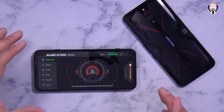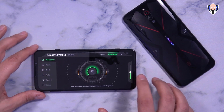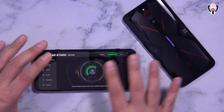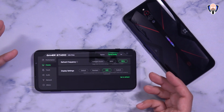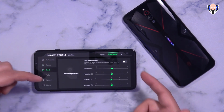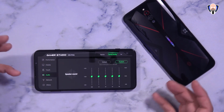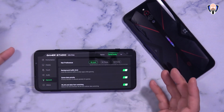Let's go ahead and hit OK. Although keep in mind, not everything is turned on as far as the settings here in ludicrous mode. So for our experience right now, I'm just going to keep it running the way it is. You're able to customize your display experience from 90 Hz, 60 Hz to HDR as well. Touch sensitivity, you can turn on and enable the Edge Anti-Miss Touch. Audio configuration for custom EQ, network options as well.